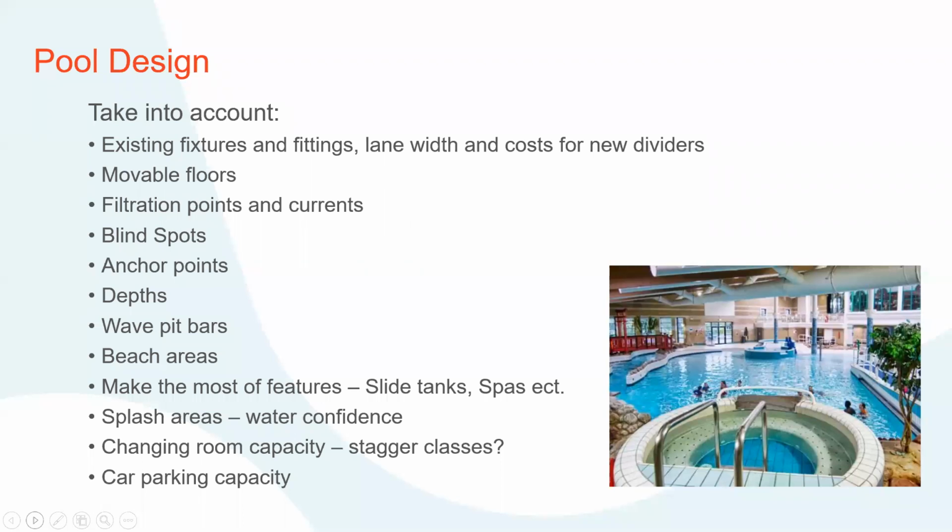See if you can use your existing fixtures and fittings to start with, but there are other options available as well. You also have to look at your movable floors, any filtration points and currents. Alex had a really good example of one of the swim schools he set up, whereby he'd designated an area for swimming lessons and hadn't taken into account the currents in that particular area, and all the children started drifting off to one side. So you do need to look at your currents, especially in those leisure pools if you've got river rapids and things like that.